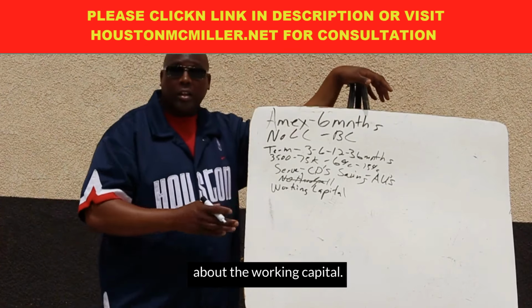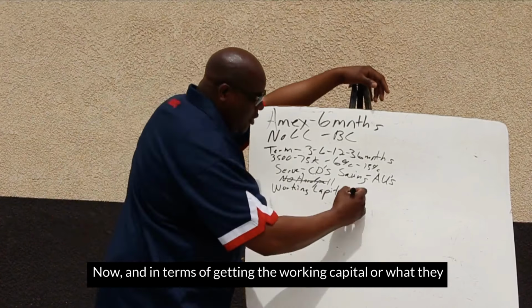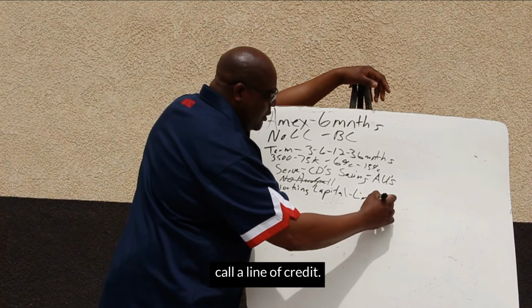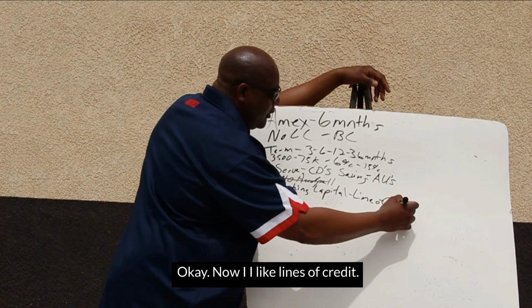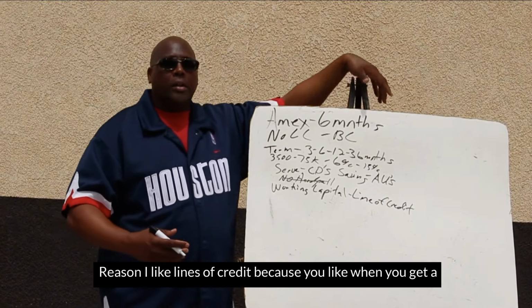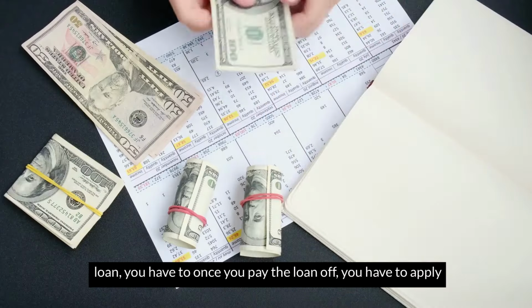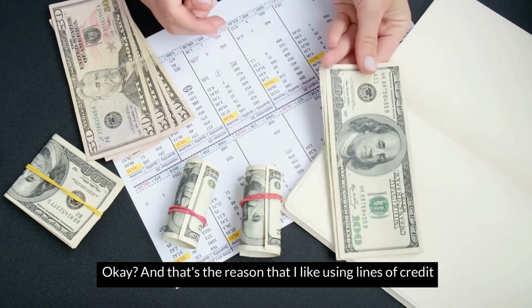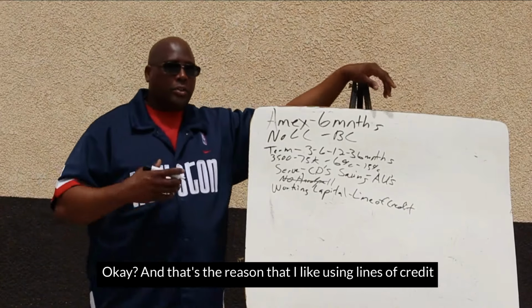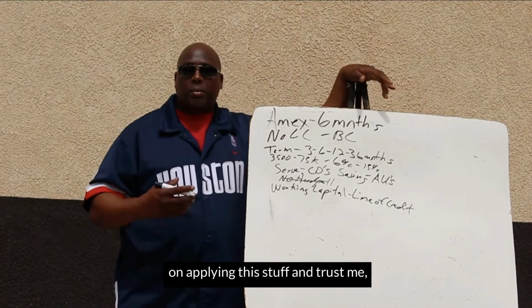Let's talk about the working capital. Now, in terms of getting working capital, or what they call a line of credit, okay? Now, I like lines of credit. The reason I like lines of credit is because when you get a loan, once you pay the loan off, you have to apply for it again. But with the line of credit, all you do is use it, pay it back, use it, pay it back again, okay? And that's the reason I like using lines of credit, because again, you don't have to keep on applying.